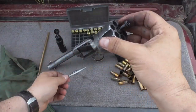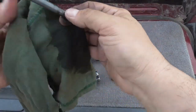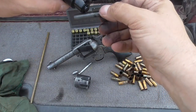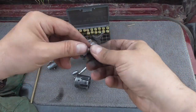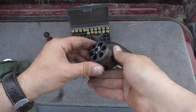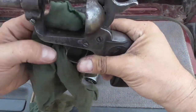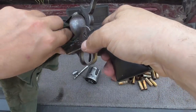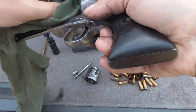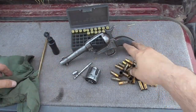Because once the pin goes, see? Once the pin goes and gets stuck on you, you're not shooting anymore. So just wipe it down with a damp cloth. That way the gun will continue to fire and you can have your fun day. There we go. So that's what we've done basically.